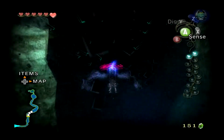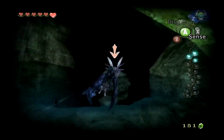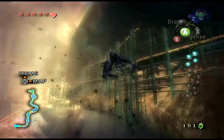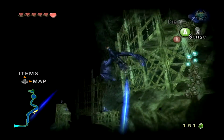I did it 3 times. 3 times because I missed a bug down at the lake. Then I realized I had to go back up to Zora's domain. Then I realized I had to go back to Castle Town. So I had to fly all the way back up again. And let me tell you, not happy. I was not happy in the slightest.